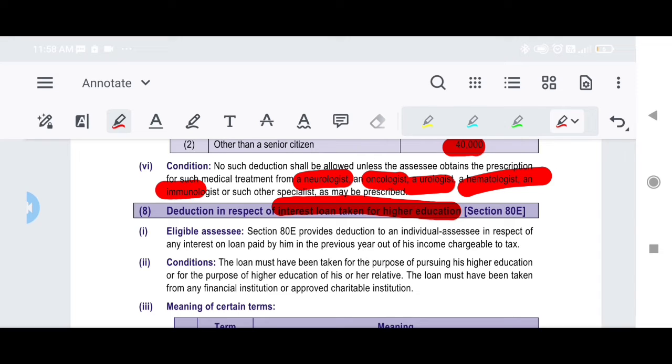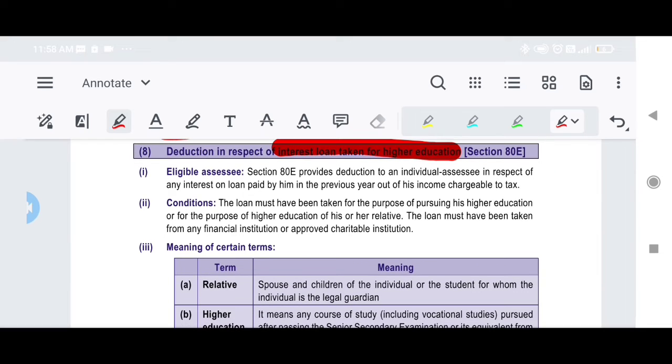A condition is that the loan must have been taken for the purpose of pursuing higher education or for the purpose of higher education of his or her relative. The loan must have been taken from any financial institution or approved charitable institution. So the loan can be from any financial institution or any approved charitable institution.